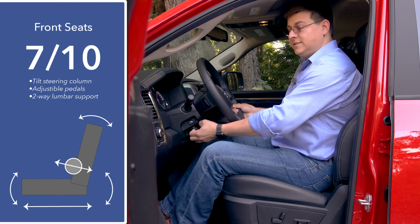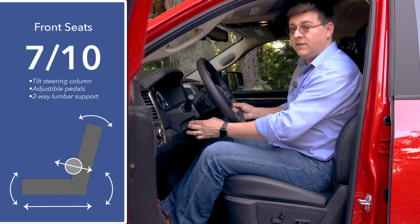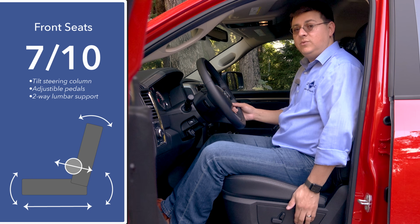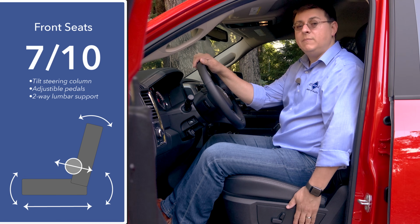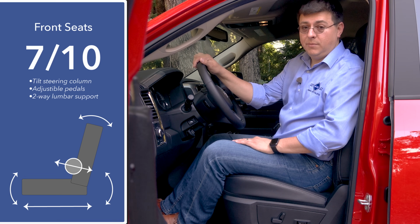Although we do have a tilting steering column, it does not telescope. We do have adjustable reach pedals, and we have a 2-way adjustable lumbar support, but you will find a telescoping steering column, 4-way adjustable lumbar, and optional massage in some of the competition's trucks.